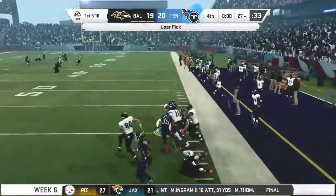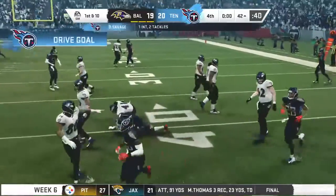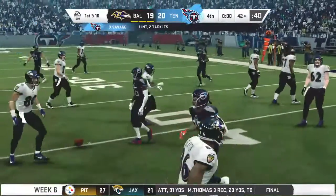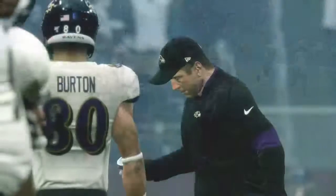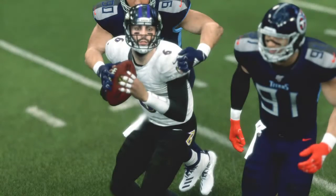And a crusher there as it's intercepted. Picked off by Darnell Savage. And that is going to seal this victory as time runs out. Well, we were on hand for a fun and entertaining game here, coming down really to that last play. Great job defensively to get the pick and seal it.